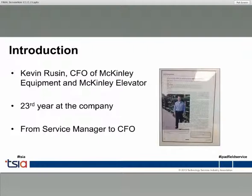The beauty of partnering with someone like ServiceMax is it allows me to focus on running my business, McKinley Equipment and McKinley Elevator, while ServiceMax is focusing on their business, which is writing the best service software, field service software, in the industry to allow you to run your business. And together, if you partner with ServiceMax like McKinley has, you are destined for success.